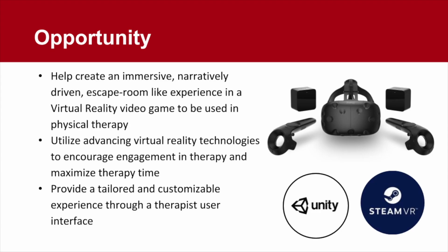Our team helped create an immersive, narratively driven, escape room-like experience in a virtual reality video game to be used in physical therapy. We utilized advancing virtual reality technologies to encourage engagement in therapy and maximize therapy time, and provide a tailored and customizable experience through a therapist user interface.